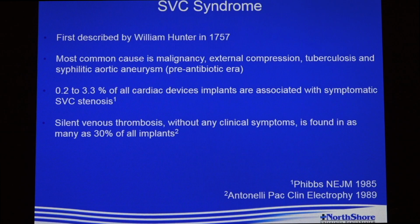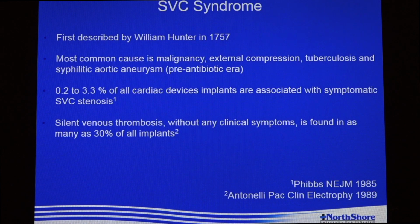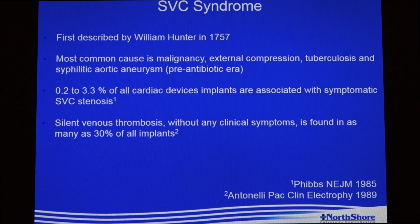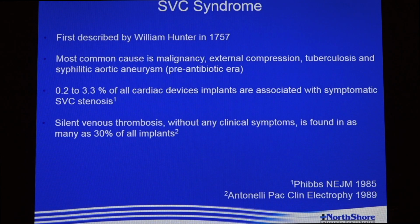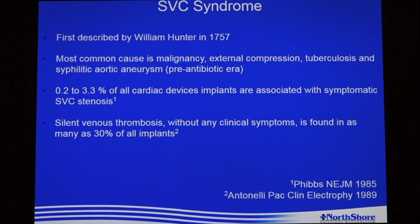A brief overview of SVC syndrome. It was first presented in 1757. It was initially most common in the pre-antibiotic era, where it was caused by tuberculosis and syphilitic aortic aneurysm. Malignancy these days is still the number one cause. If we take the malignant causes out, for the benign causes, about 0.2 to 3.3% of all patients who have pacemaker or ICD placement have some sort of symptomatic SVC stenosis.